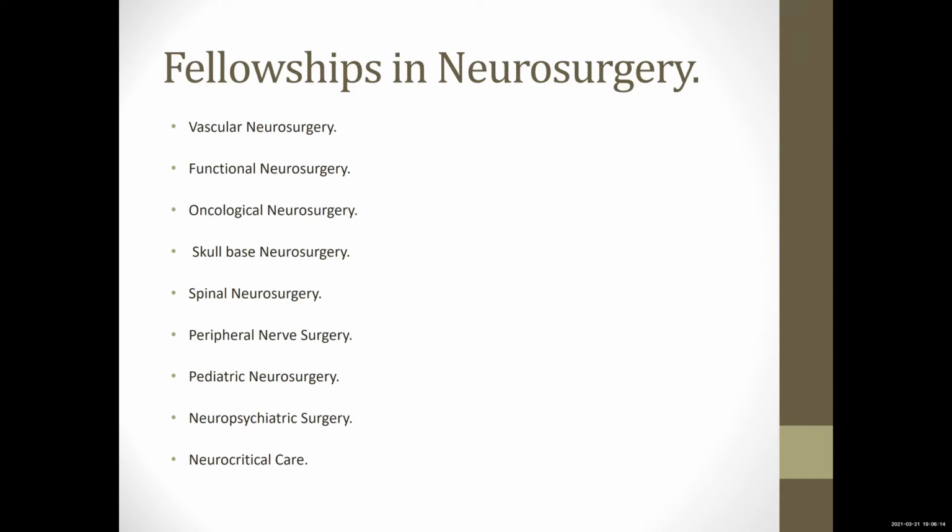Spinal neurosurgery, where again, you're competing with other specialties like ortho. However, in neurosurgery, you have the privilege of tackling intradural tumors. So you are not only limited by the spinal column. No, you can go inside, you can have untethering of the cord, you can deal with spinal meningiomas, ependymomas, other diseases within the spinal cord.